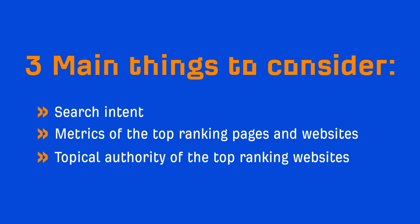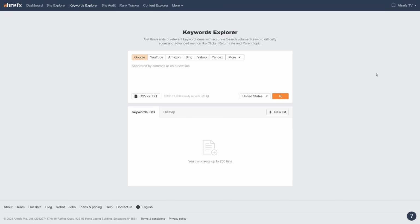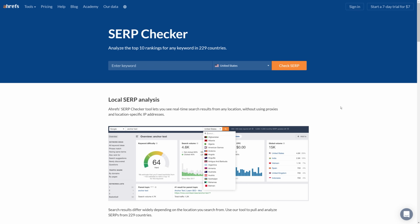Also, in order to see things like metrics of top ranking pages, you need an SEO tool since Google won't show you data on other pages. So I'll be using Ahrefs Keywords Explorer throughout this lesson. Now, if you don't have an Ahrefs account, you can use our free SERP Checker tool, which will give you data on the top 3 pages.